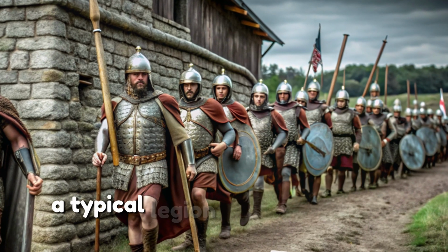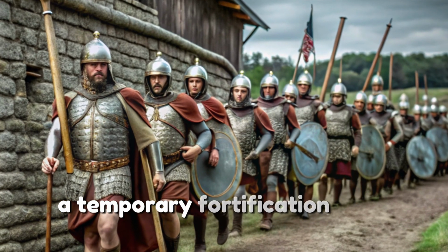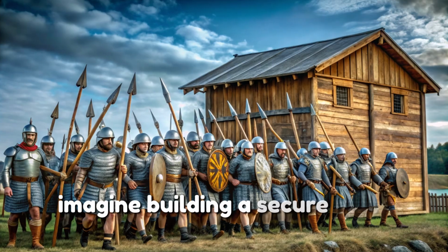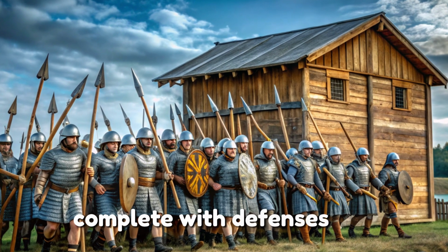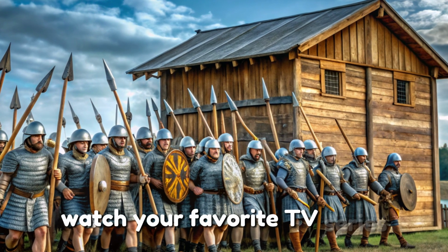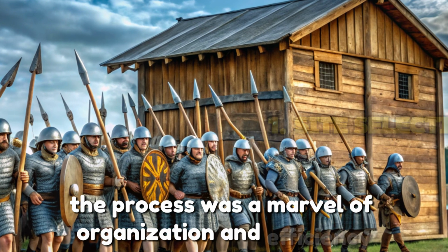A typical legion could construct a marching camp, a temporary fortification, in as little as a few hours. Imagine building a secure base for 5,000 men, complete with defenses, in less time than it takes to binge-watch your favorite TV series. The process was a marvel of organization and efficiency.